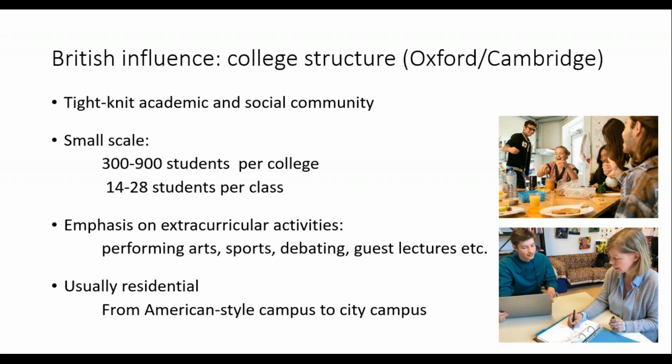It's a tight-knit community, as Denise was mentioning before, academic and socially. So students are actually living most of the times and studying together. Class sizes tend to be relatively small. That's one of the benefits of a university college. So you actually get to learn a lot from your peers inside of the classroom, but of course, a lot of it happens outside. When we are saying small scale, university colleges can vary in size.